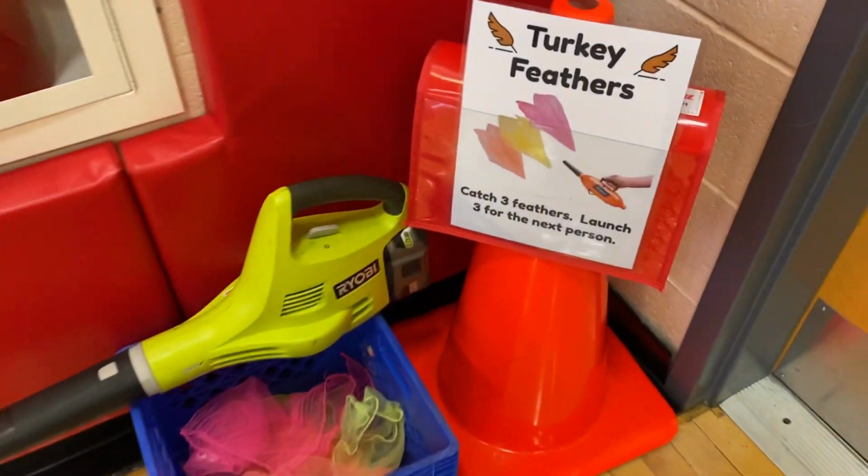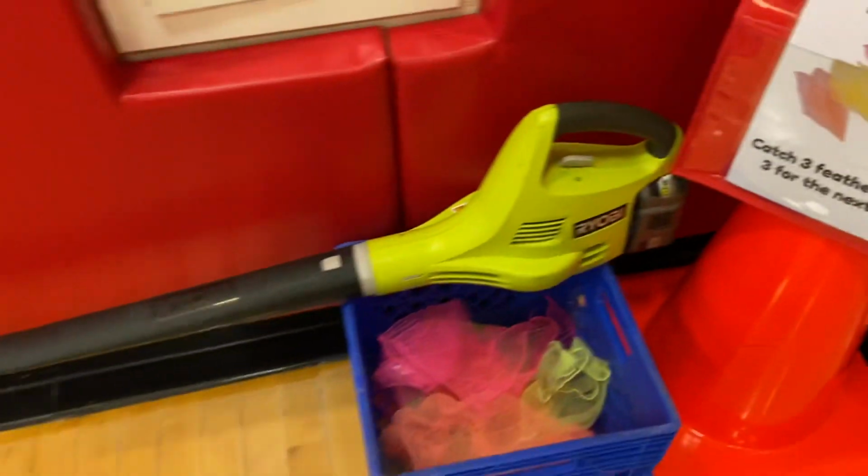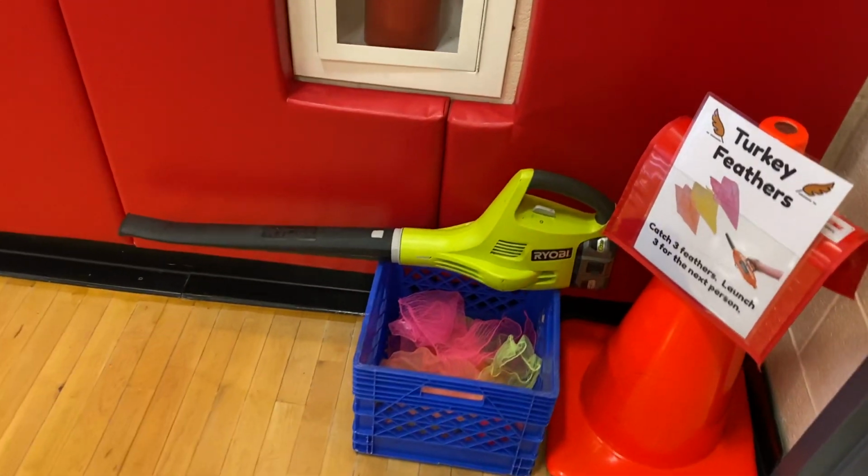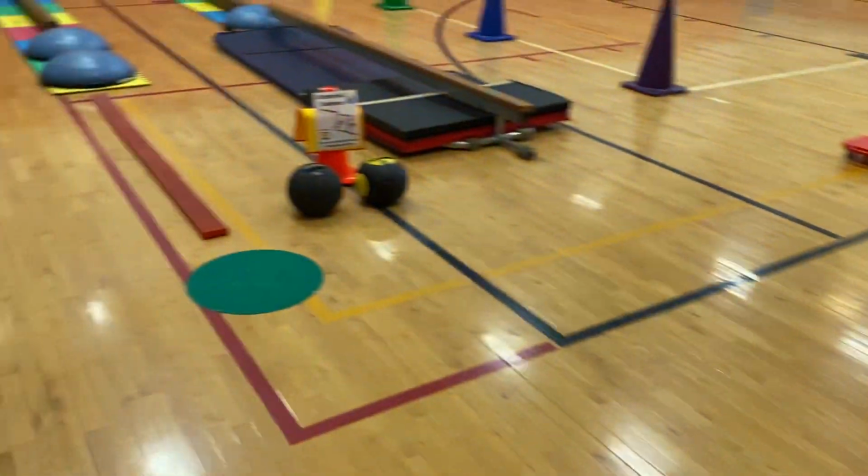Our first one over here in the corner, we're calling it Turkey Feathers. We've got the battery powered blower here. I've got three extra batteries. We'll take the scarves. They get to blow three up in the air and a partner gets to catch three, and then they can switch.